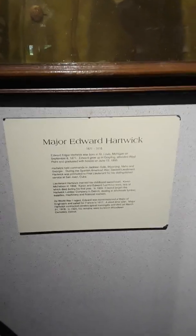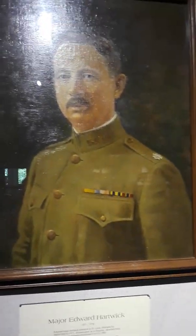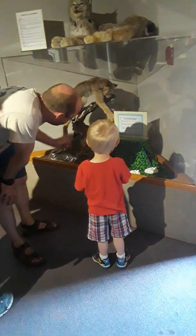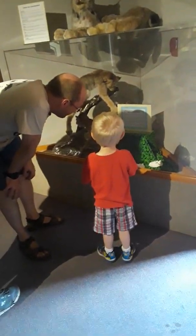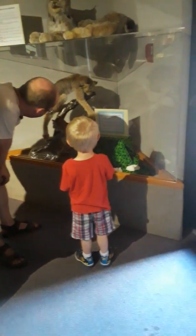And here we have Major Edwards. He is the one that saved Hartwick Pines from all the 350-year-old pines being cut down. There's a photograph of him. And children learning history here with my oldest, Moose and Duck, whose name in Shawnee is Shisha.